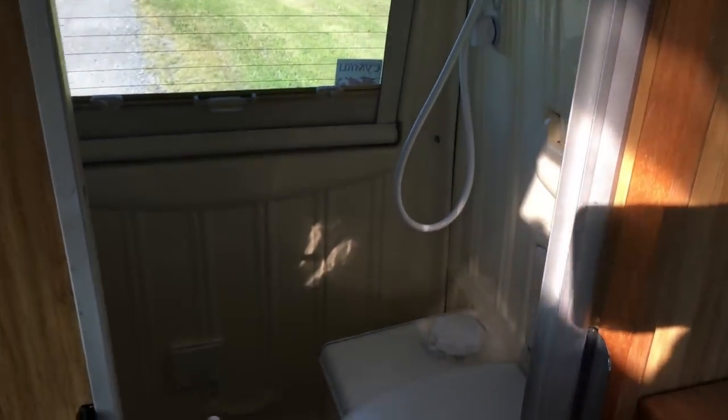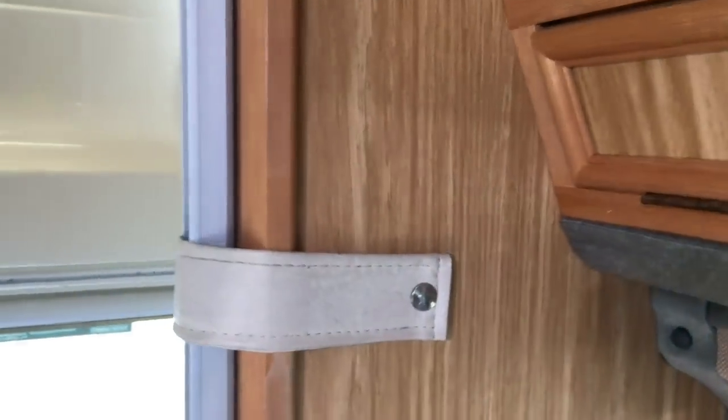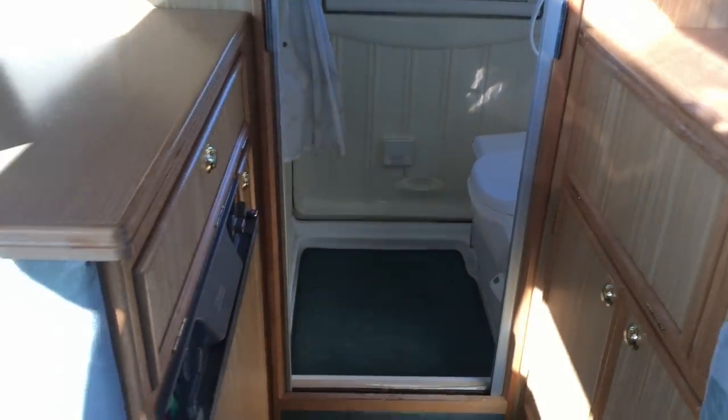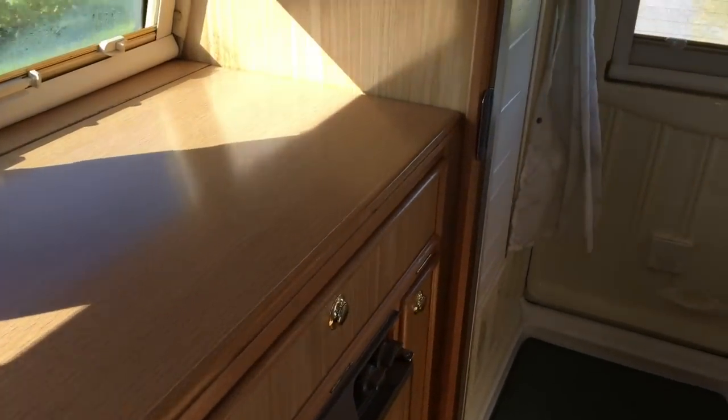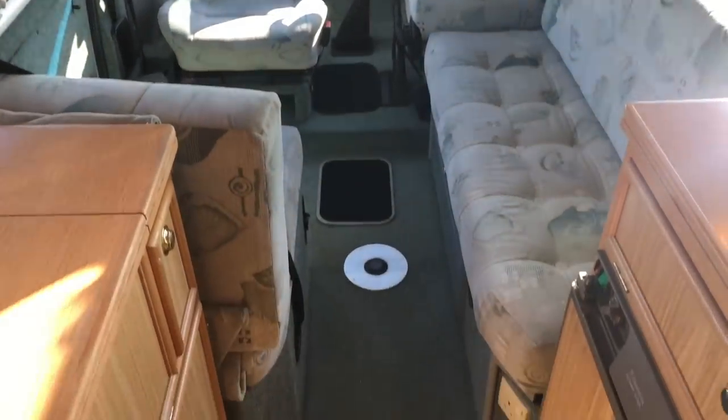There's the rear doors for the bathroom, so we'll just slide those to one side, clip into place, typical Autosleeper quality, and there we have it. So you've still got access to the rear door. So I'll just step into the wet room and then span out to show you the front living quarters. Beautiful.